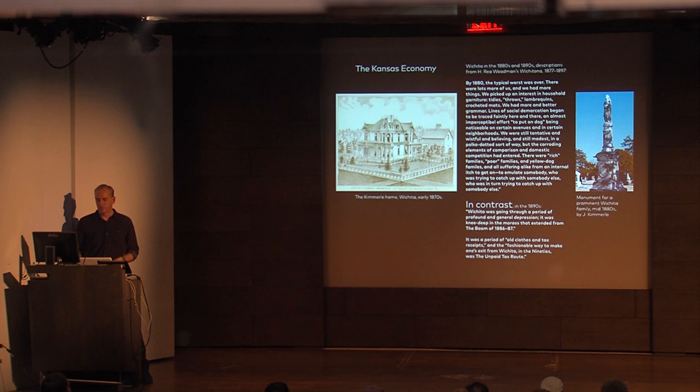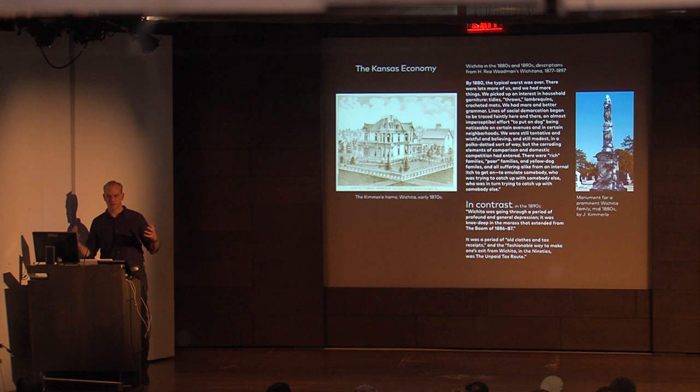And then finally, when talking about sources and influences, in the bigger context, you can't ignore what's going on in the economy in Kansas at the time. And that's what this image is about. I've got two images here. One is of the Kimmerle house, Christian Kimmerle's house, in the early 1870s on the left there, just to show you that he was a good businessman, he did well, but it was a boom time in Kansas when quite a few people were making a good deal of money. His house is one of the first substantial houses in Wichita. And then I just want to show that image on the right again to show that some families could show their success and prosperity with a rather grand memorial like this one for the Matthewson family.